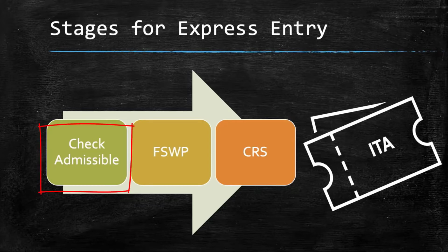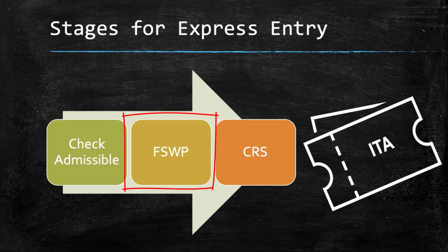So first you got to check if you're admissible. So do you have a past criminal record? Do you have any medical condition that may give the immigration officer a reason to deny your application? So once you have assessed that you're admissible and you check all the boxes, you then move on to stage 2. Stage 2 is nothing but the Federal Skilled Worker Program, or the FSWP as it's more commonly known as. In stage 2, it's pretty straightforward. Overall, you have 100 points. The passing mark is 67. If you score 67, congratulations, you have passed, and you move on to stage 3.